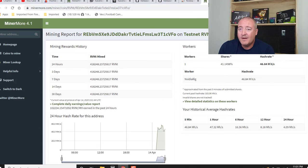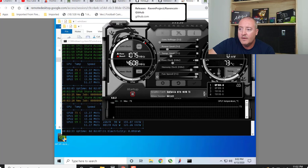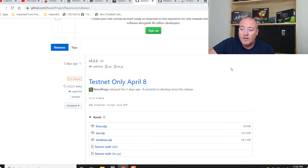I'm assuming here on Miner More, maybe if the guy who runs Miner More can answer this down in the comments below, I'm assuming you would just go ahead and stay on this actual port on the pool, and it should automatically kick over to the mainnet on 5/6, May 6th, if that's actually when they go ahead and fork over. So you should be good to go from that aspect. Now, as far as the actual wallet, this is a testnet wallet right here. See, it says testnet only, so I'm assuming that in the future they will have an actual updated wallet that will be good to go for the new KAWPOW algorithm. And again, I'm sure that will come out as we get closer to the actual hard fork date.